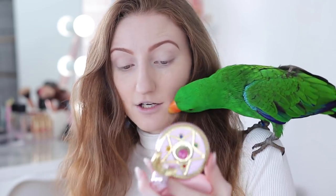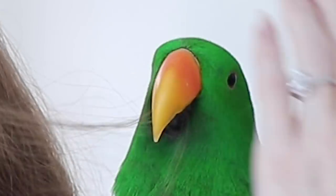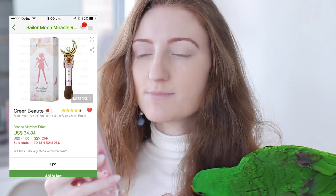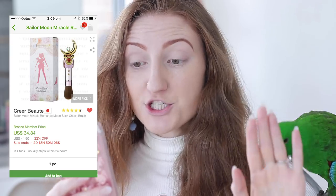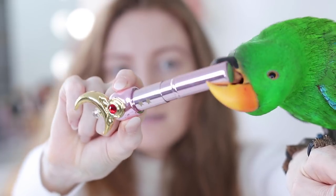So I think I'll just take a brush now and just do a light dusting over the top. Now these are very, very solid brushes. I'll just pull up the information on the website about the brushes so you get an idea, because they are very pricey. This brush that I'm using is called the Sailor Moon Miracle Romance Moonstick Cheek Brush. So it's meant to be for blush, but I'm just gonna see how it performs with the face powder. This is $34 US. In Australian dollars, again, that's a lot for a brush. Wanna show them how it opens?